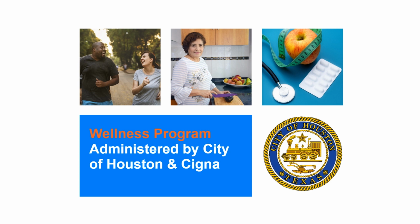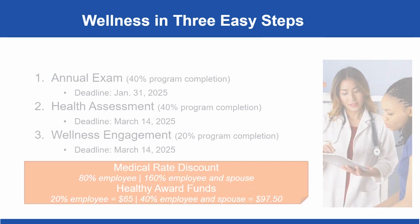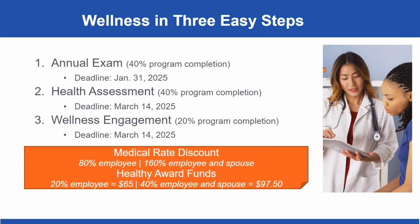Next, we will review your wellness program administered by the City of Houston Wellness Team and Cigna. Employees and spouses who participate earn a medical rate discount for their 2024-2025 medical benefits. The first step is the annual exam. Employees and covered spouses, visit your physician for an annual exam by January 31st, 2025 to earn 40% wellness completion credit. You need up-to-date measurements for your blood pressure, total and HDL cholesterol, height, weight, and waist circumference.